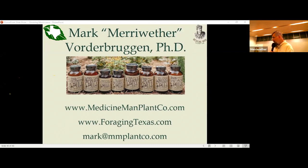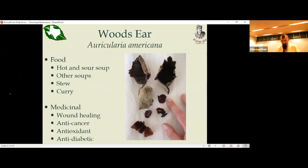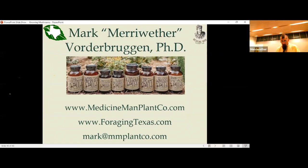So this mushroom knife, is that specifically what it's called? Yes. Go to Amazon.com/shop/foraging Texas. There's a section on mushrooms. It has the mushroom knife. It even has microscope slides for doing the spore prints. All right. Anything else here?